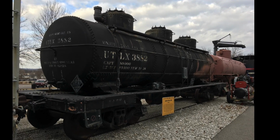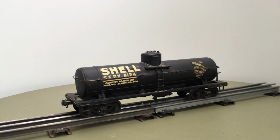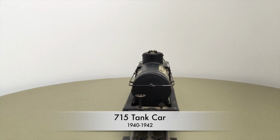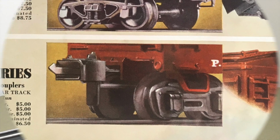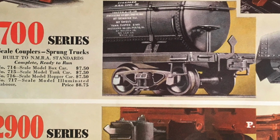I took some photos of originals of these types of cars at the National Museum of Transportation close to St. Louis. Here you see a comparison of the regular couplers and the scale couplers.